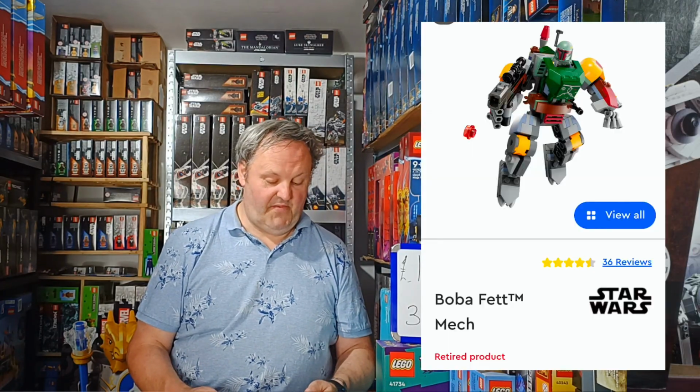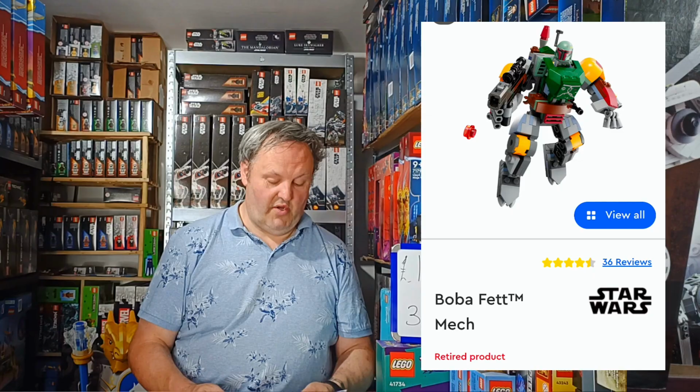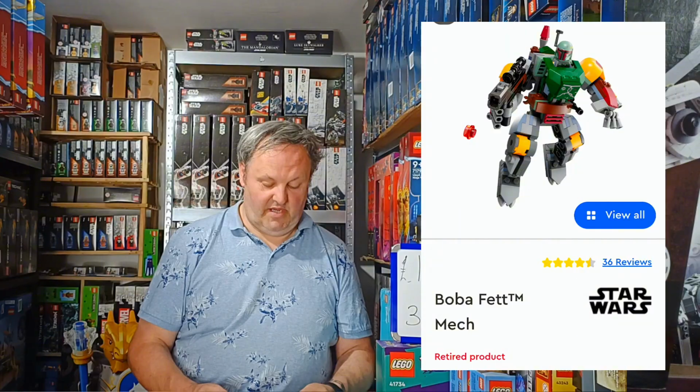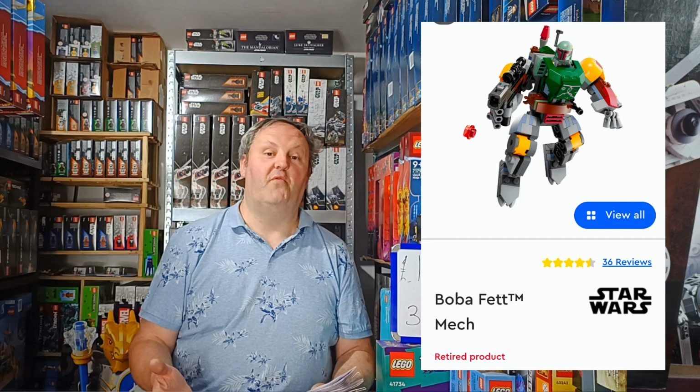Next one is 75369, the Boba Fett Mech, £12.99. BrickEconomy value at 12, BrickSet 10. If you go on Amazon, it's for sale for up to £51. It's sold on eBay for £20, and Camel 3X has got a low of 23 and a high of 40. The figures are about £4.